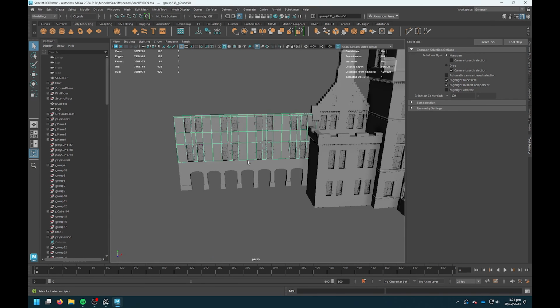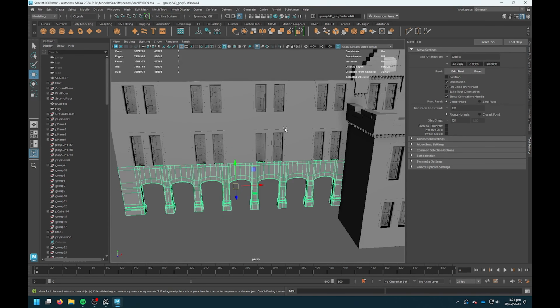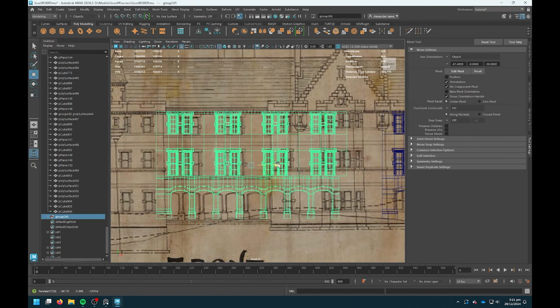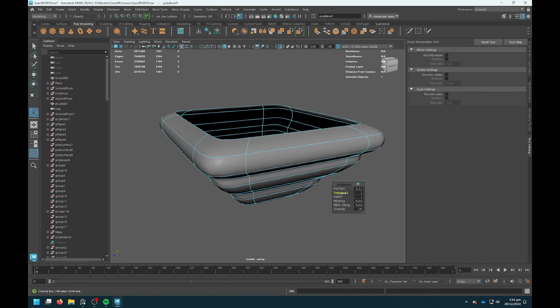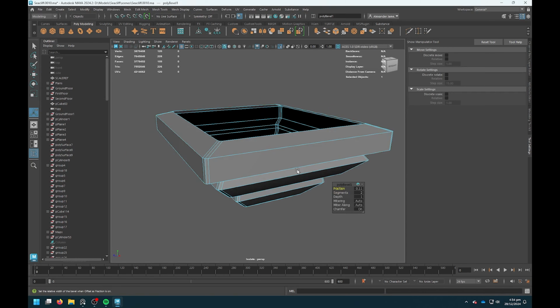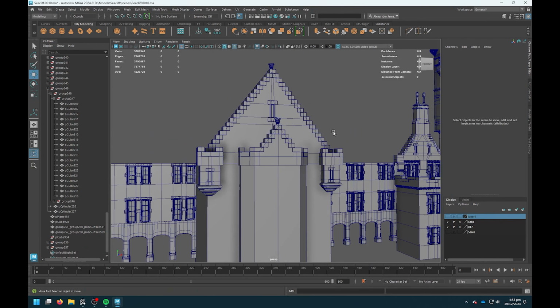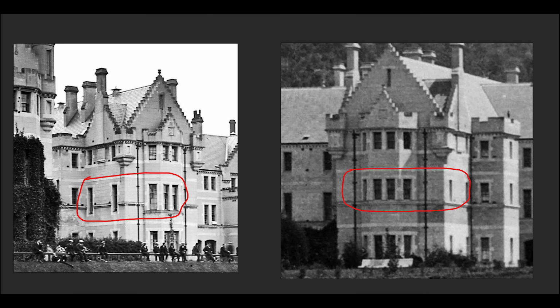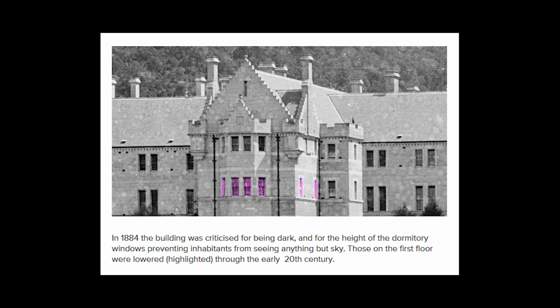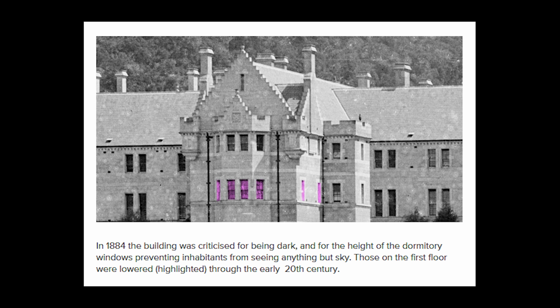After having modelled the main aspects of the central block, I then moved on to adding details to the rest of the model. The whole process sped up considerably from here, as at this point I was mostly just reusing and adapting pieces that I had already modelled. I had to be careful with this section, as I could see in some images that the windows were much longer than in others. The ODT article informs me that this change was made sometime after 1884, due in part to not enough light being allowed into the building.